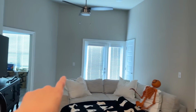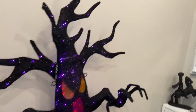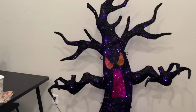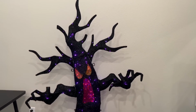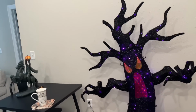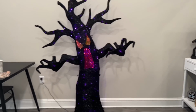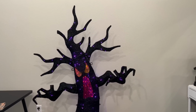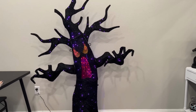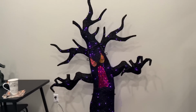Right now we have it over here in the corner of the house, but I'm not sure where we're going to put it. It might actually stay here, and we may just move our kitchen table into the guest room during Halloween, because we don't really eat at the kitchen table anyway. So we either eat at the bar or we eat in the living room. So I don't know where it's going to go. It may be a companion piece to my actual Christmas tree that's going to go over here. So we're going to see.